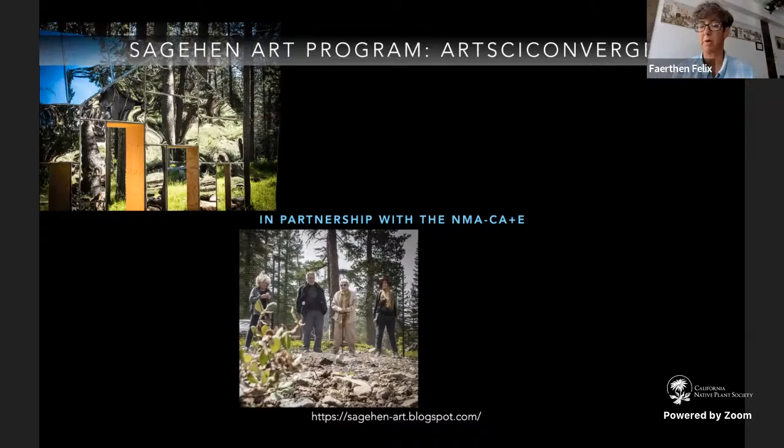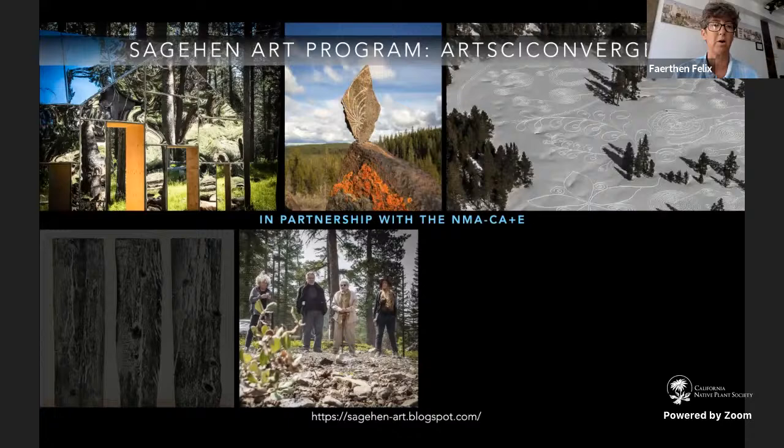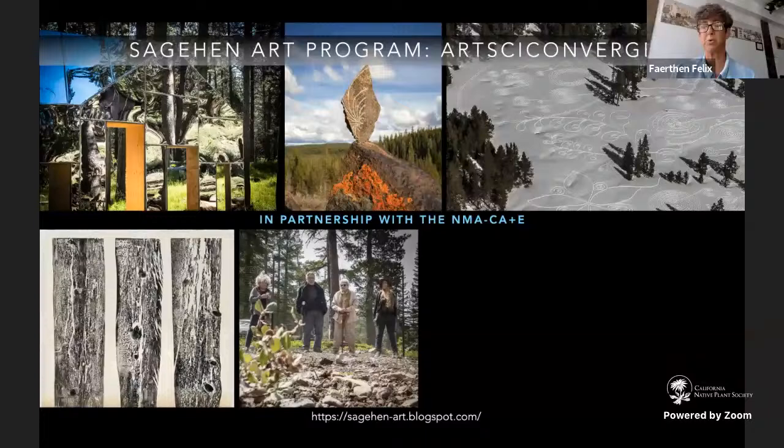So lots of other projects. A Native American artist, Nate Rifke, did these beautiful little interventions in the landscape that are kind of a metaphor for the scientific process. You stumble on these things in the forest. Sonia Henriksen's snowshoe art. Barbara Foster did a great project, some of the surplus wood that needs to come out of the forest. She strapped it to her feet and marched around and made wood prints out of it. So it's sort of a record of presence in a landscape.